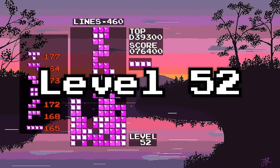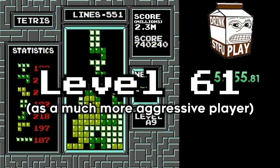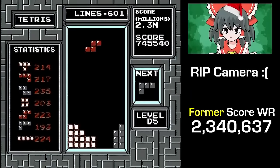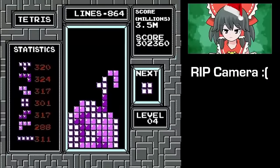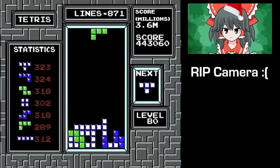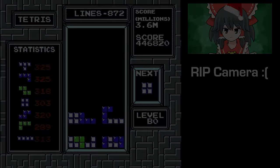Huff survived to level 52 in his 1.676 million game, Cheese survived to level 61 as a much more aggressive player than Huff in his 2.34 million game, and Eric survived all the way to level 95, having broken Cheese's world record at level 66. So basically, by surviving longer, Eric reached levels of the game that give many more points for the same line clears as earlier levels. And the next world record would put the concept of scaling to the ultimate test.